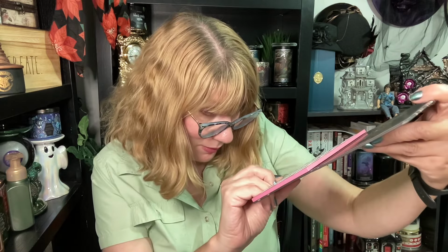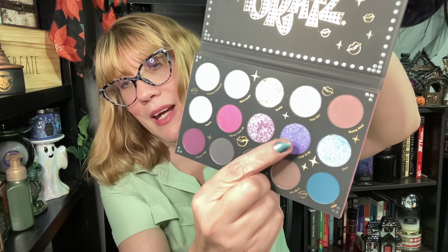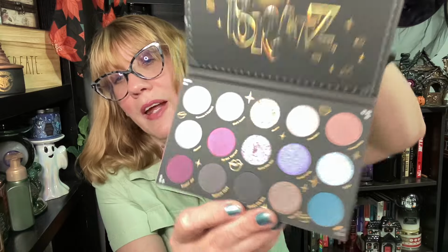I wear metallic purple. I wear metallic gold. Look at these shades. I love this metallic purple. It's called Girls Night Out. This one right here and this one. Those are gorgeous. Living it up. Yeah, these are stunning. I have no problem wearing glitter at all. In fact, when I wear glitter, I get a lot of compliments. I really do.